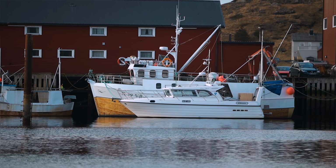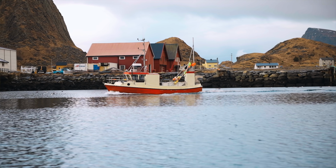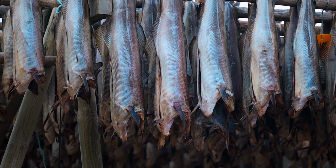So for more than 1,000 years now, Lofoten Islands have been the center of cod fishing. And for centuries, Norwegian fishermen have come to these islands to fish cod that migrate from the Barents Sea over the winter. So they spend all winter in and out of the harbor fishing for cod, and they clean it out, they gut it, and then they hang it up on traditional wooden structures to dry all winter.